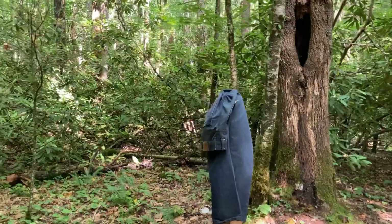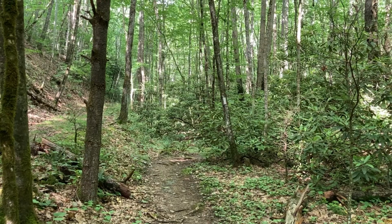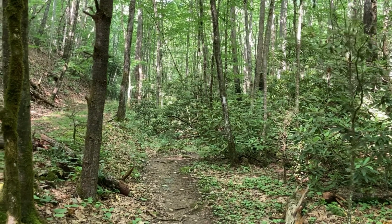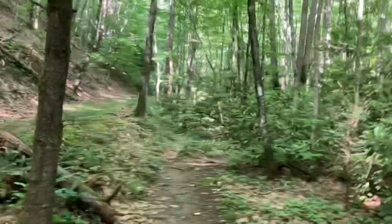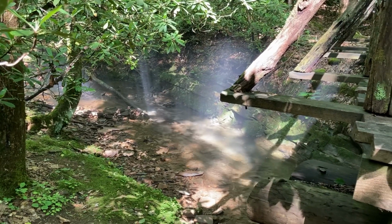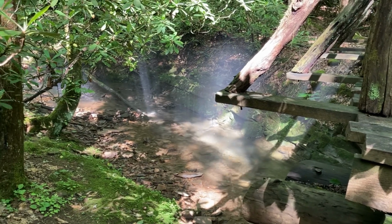Somebody left their pants here. It's 5 o'clock. There's 3.1 miles to the hostel, 2.5 of which is uphill. So let's roll. See the sunlight off of the creek because it's so misty over here.